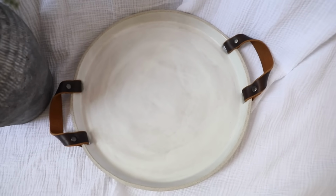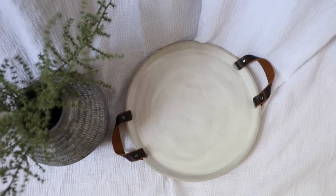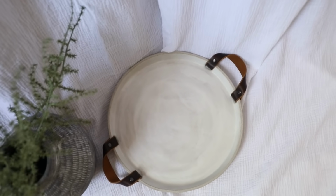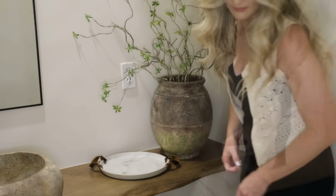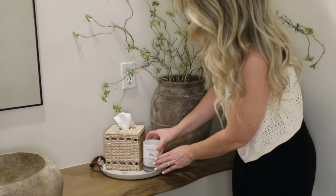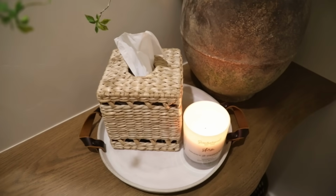So that's something that I look for when I am sourcing my pieces. I like to keep my materials in general very natural. So things that come from the earth, things like stone, leather, clay, linen, wood, things like that. And then when those natural elements are all combined in a piece, I think that's just really visually pleasing. So here we have clay from the ceramic, and then we also have the leather detail, and I just think that that looks so nice.